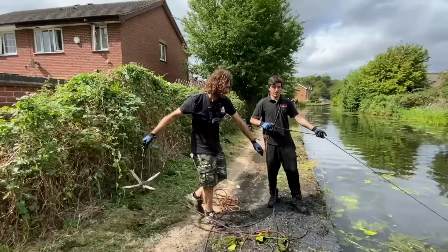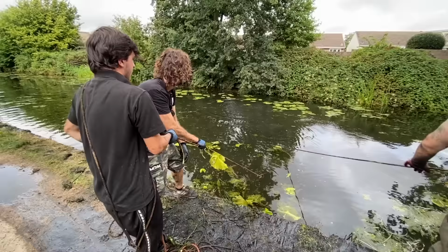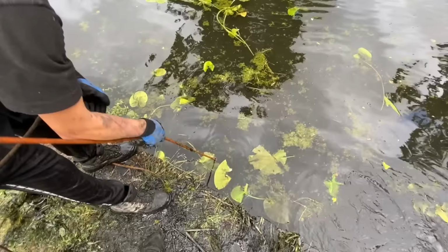Whoa, almost went in. I literally went ice skating over the top of that. This close to going in the canal. It is a serious occupational hazard here at this work site. It doesn't feel as heavy as a motorbike, but no. It's definitely deep in the mud. Still on there? What is it?